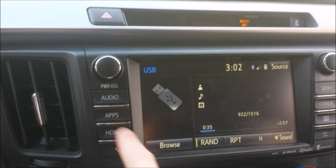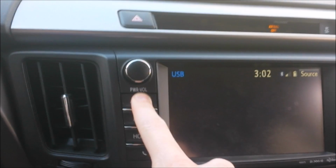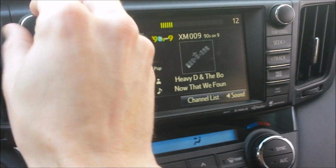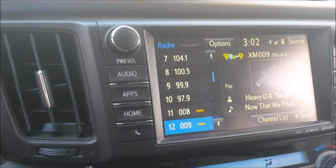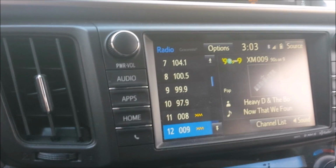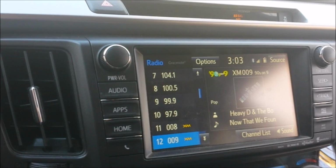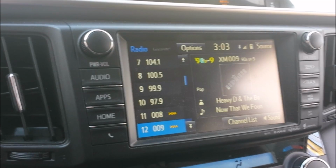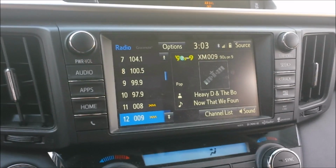And I will say that it's very slow accessing that. When I turn it on, if I go to XM, this is fine. Oh, did you see that? You probably can't tell in the video, but it got very loud. XM radio, the normal radio, the volume's a lot louder. When you put on the thumb drive, it could just be the compression of the MP3s and the quality of them, but you have to really turn the volume up more. But once you do that, it's not like it sounds distorted or anything.